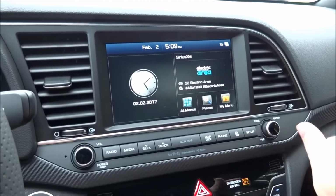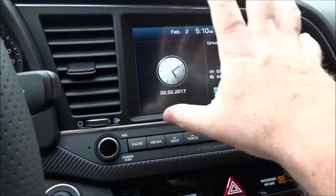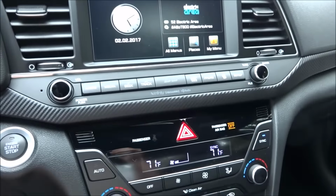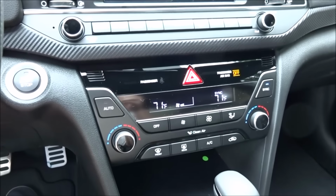But moving on down from the touchscreen display, you of course have the physical buttons as well. So if you don't want to be bothered to put your fingerprints or whatever on the touchscreen, you have things such as your radio, media buttons, your seek track buttons, the slot for the SD card, the map button, Bluetooth phone, BlueLink, and then of course, the display setup as well. And then of course you have our good friends, the tuning and volume knobs. I'm glad there's no touchscreen anything right there except for the big display itself. That's something I've really liked about a lot of today's modern cars, with the exception of only a few.